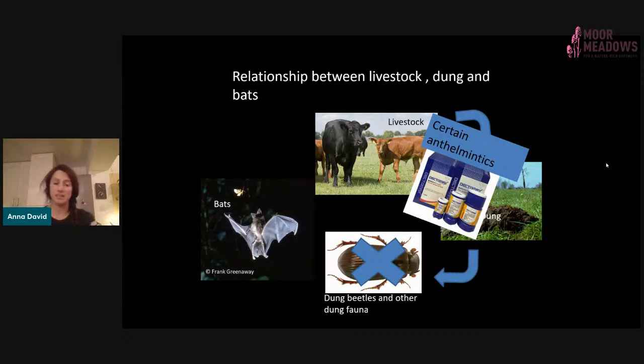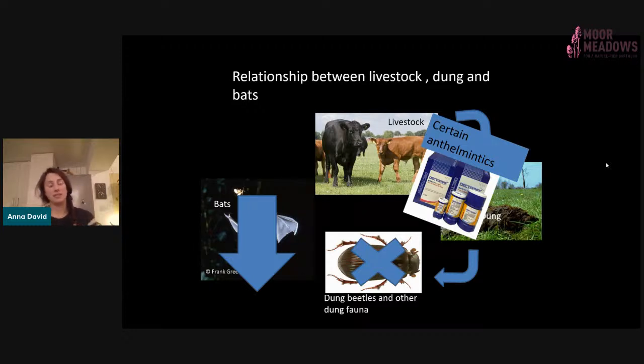Really, in some instances, landscapes can become quite sterile for dung beetles. And then that can have knock-on effects, again, higher up in the food chain. So bats and other birds, which will be feeding on these species, there's fewer of them in the landscape, so there's less food as a resource for these other species. And so their populations are impacted as well.